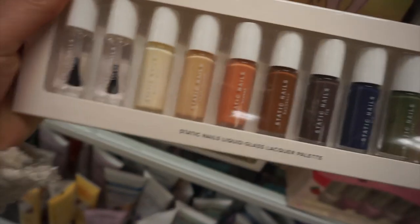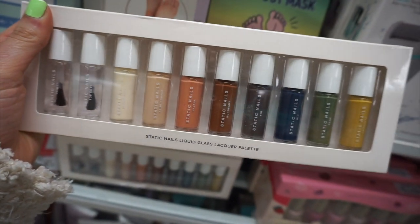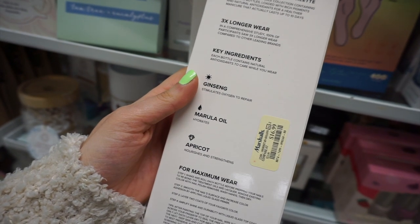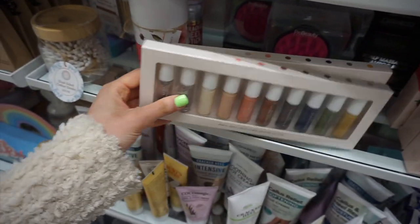This was cool. It was a set from Static Nails of a bunch of different colors, like neutrals. And I thought this was interesting because it says it's a healthier kind of nail polish, longer wear, gentle ingredients, has marula oil. There's even a base and top coat.